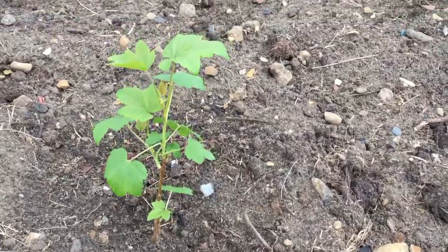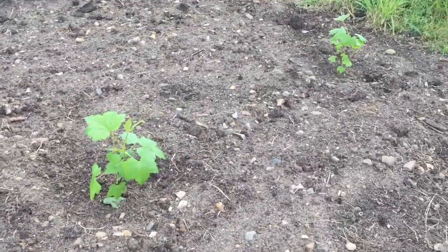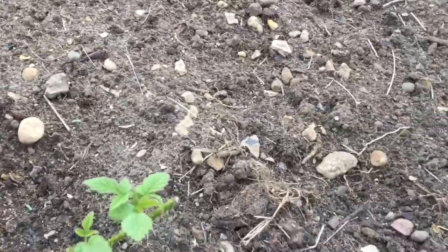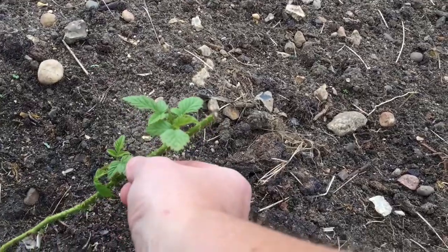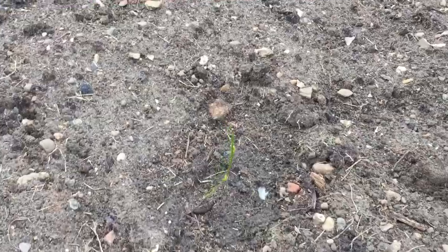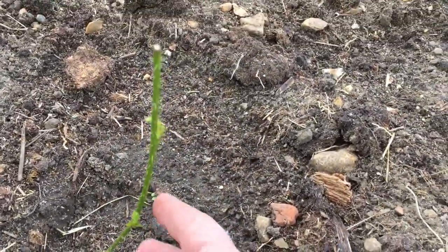Blackcurrant seems to have taken anyway. That's good. And my tay berries, well, this is positive because they didn't have these on them when I planted them. Tiny little ones on this one.